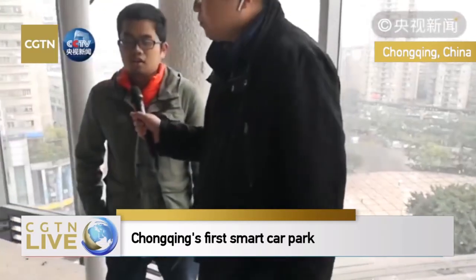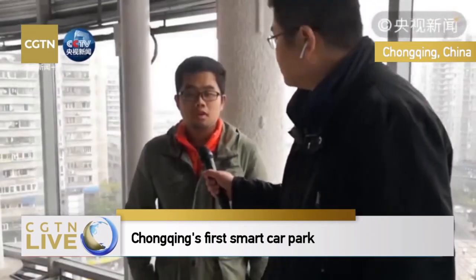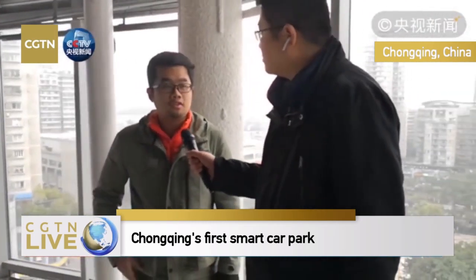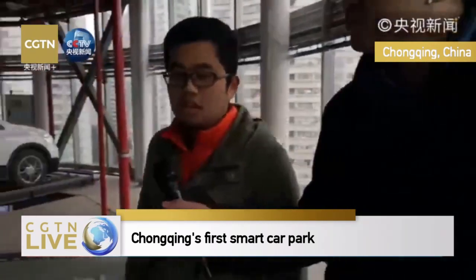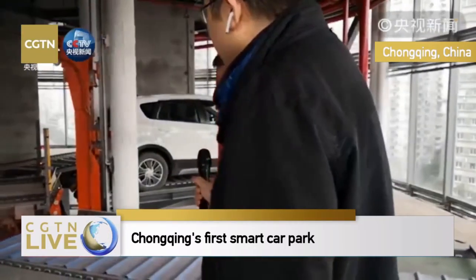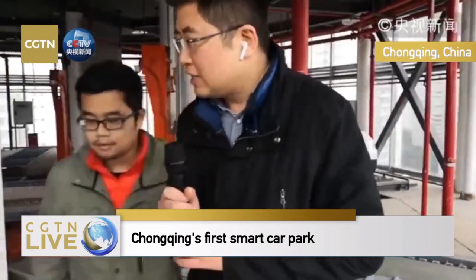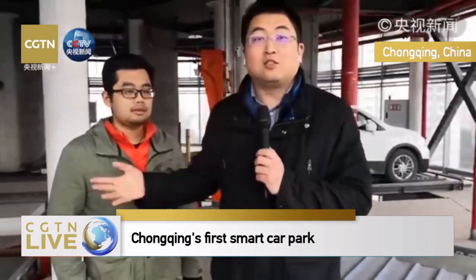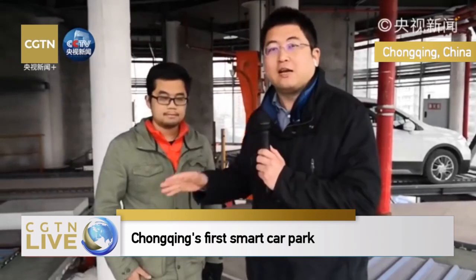So the top floor can be parked with sedans and small cars. So the second to the 6th floor can park SUV and higher vehicles. And from the 7th to the 19th floor, smaller cars such as sedans are parked. So we have different floors for different kinds of vehicles. Now we'll bring you closer with the experience.